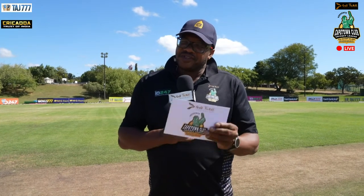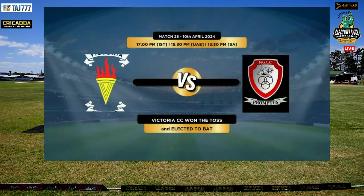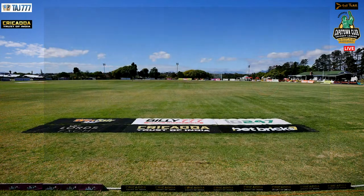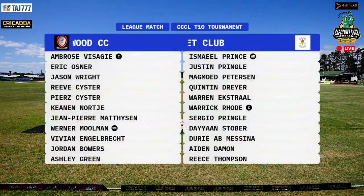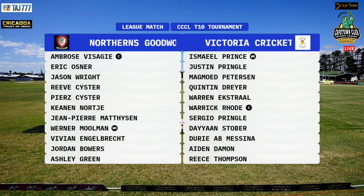There we have the news here. Victoria Cricket Club, they've won the toss in this all-important game, and they've decided to bat first. The thing to look out for is, if Victoria win this game, they will stay fourth. A win for Northern's Goodwood, I take it we've got to get all the mathematicians out because it's going to come down to that net run rate. And there we had the news from the toss earlier today from the two captains. Was it Warwick, the standing captain for Victoria Cricket Club, because their captain didn't arrive yet for the toss. But Victoria Cricket Club taking the initiative here and batting first.